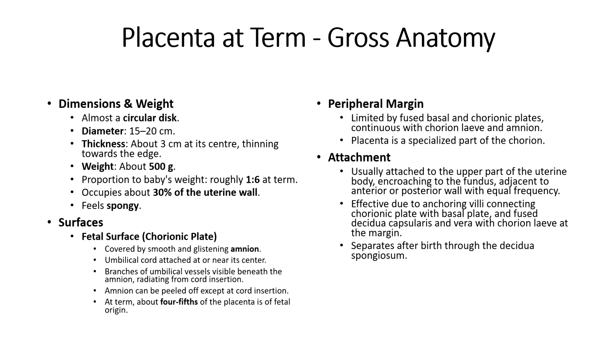Okay, so looking at the side facing the baby, the fetal surface. Right, that side is smooth, kind of glistening. It's covered by that thin, transparent membrane, the amnion. Oh, okay. And the umbilical cord usually attaches near the center, and you can clearly see the baby's blood vessels radiating out from where the cord joins. It's quite striking. And you mentioned most of it is fetal tissue. That's right. About 4/5, 80% of the placenta is actually of fetal origin. It's the baby's organ, primarily.